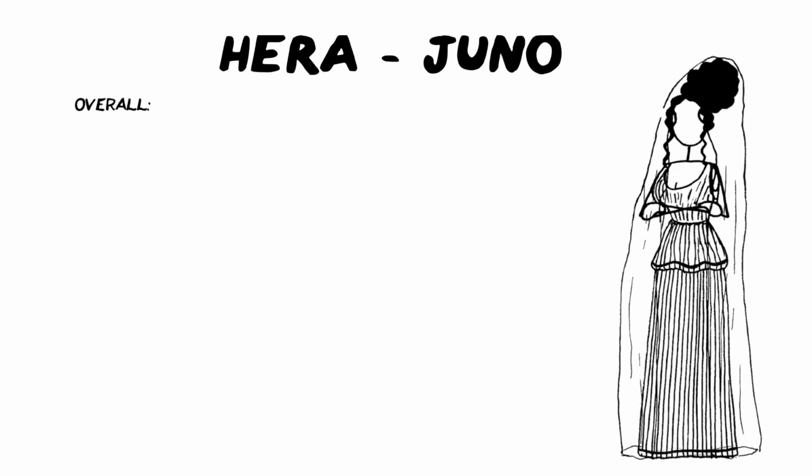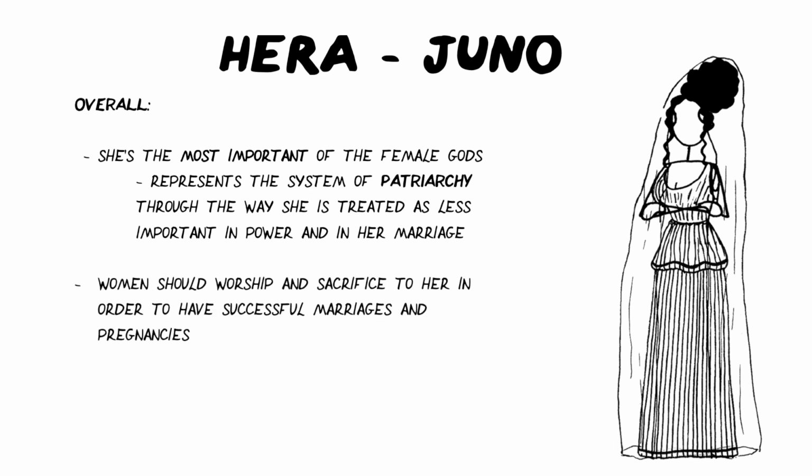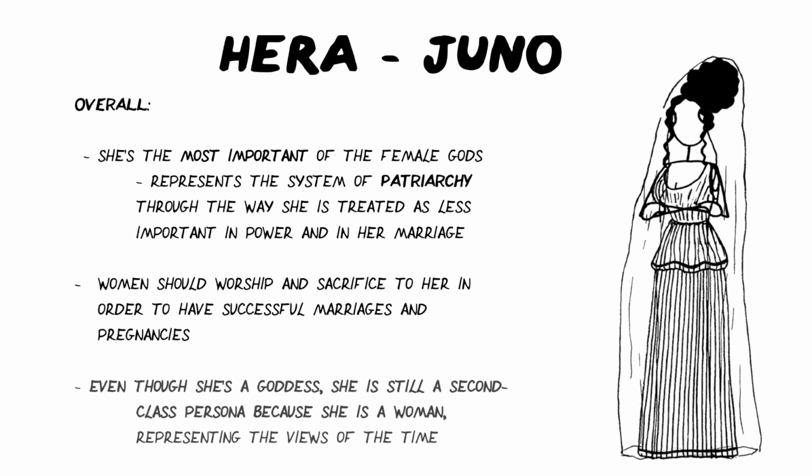Overall, Hera, or Juno, is the most important of the female gods. She represents the system of patriarchy through the way she is treated as less important in power and in her marriage than the man. Women should worship and sacrifice to Hera or Juno in order to have successful marriages and pregnancies. And even though she's a goddess, she is still a second-class persona because she is a woman, which represents the views of the time, not mine, clearly.